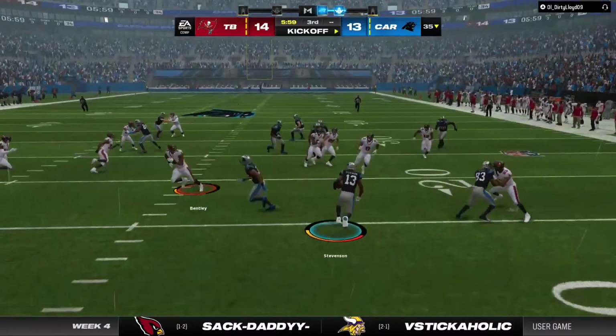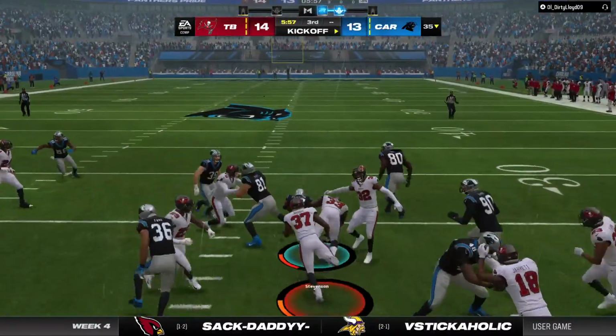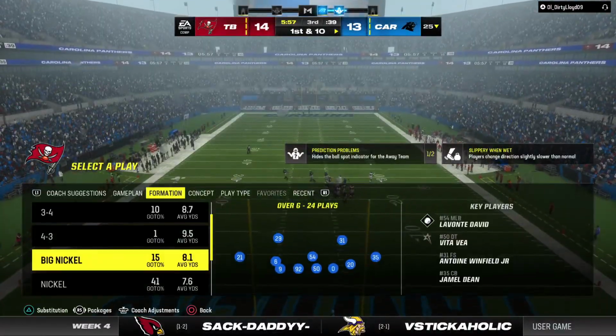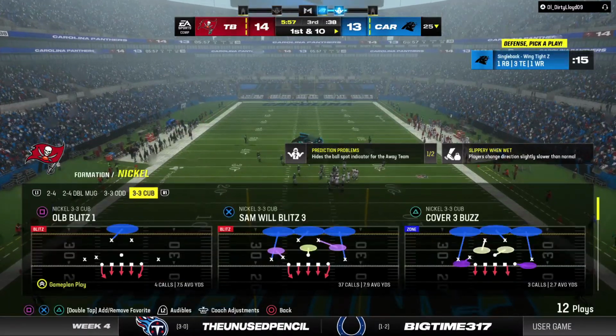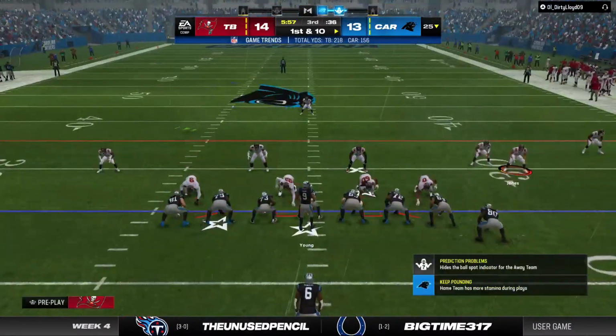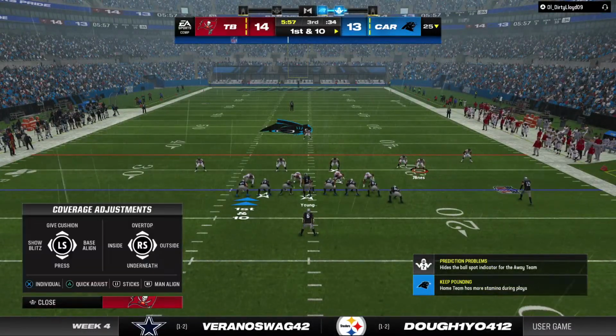Stevenson now, he's going to bring this out. And they'll get him down right at the 25-yard line, so the same result, and he opted for the touchback. This Carolina offense at the line, ready to go.